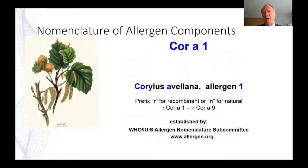So one of the things to try to figure out is how do we name these components? Basically, you will look at three different parts to the description. The first is actually the specific allergy, and then it's the particular allergen. So Cor a 1 is a component test.